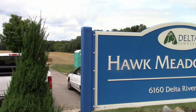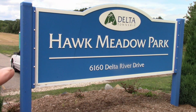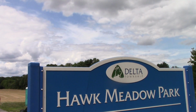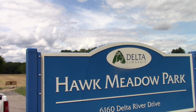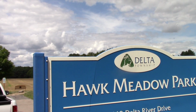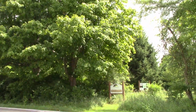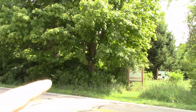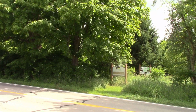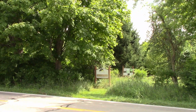Like I said, this is Hawk Meadow Park, on Delta River Drive in Delta Township. Meridian Township, Delta Township, kind of the same thing. Something else here too, I might have to investigate later. It says Michigan Audubon Capital City Bird Sanctuary. I might have to check that out and see what that's about.